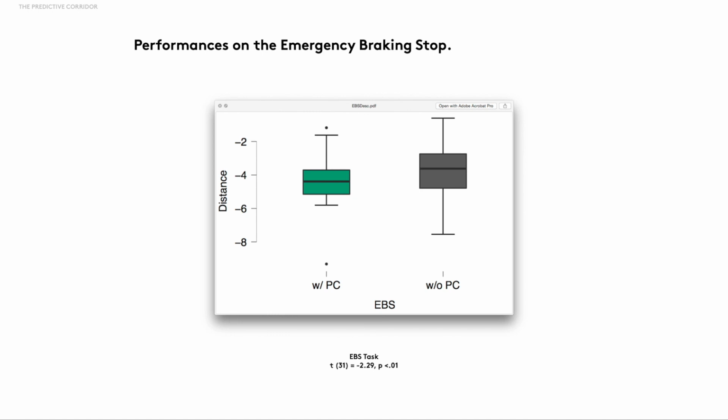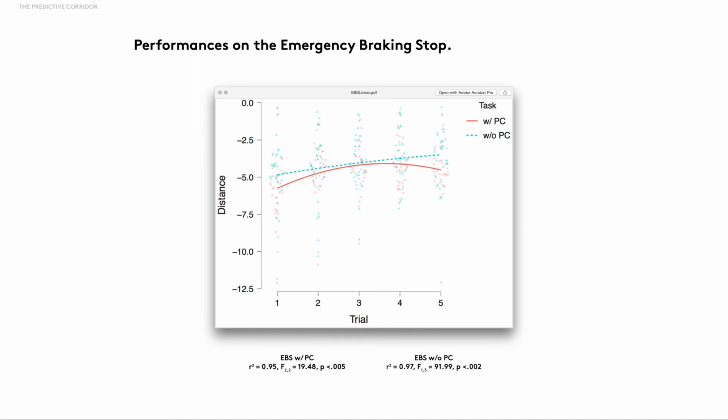the analysis showed that without the presence of the predictive corridor, participants tended to shorten the distance to the stop line with each trial, which did not happen when we showed the predictive corridor. Keeping the right distance is essential to prevent a collision and to react accordingly to dynamic objects in the street. And these results have also been confirmed by the linear regression analysis, and we found both equations to be significant.